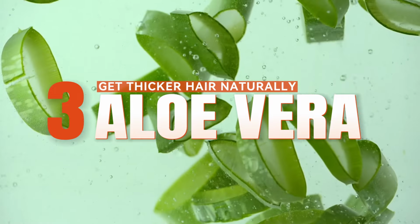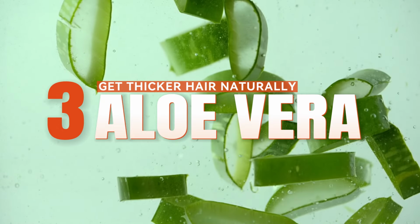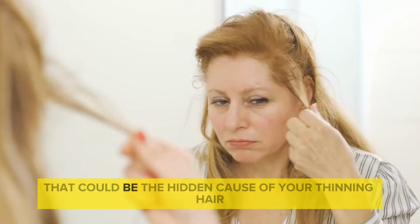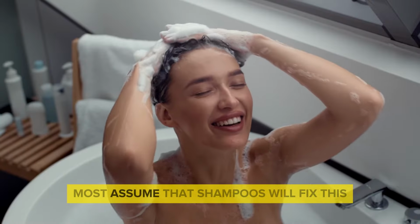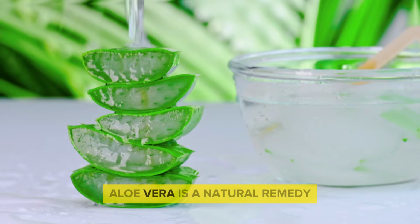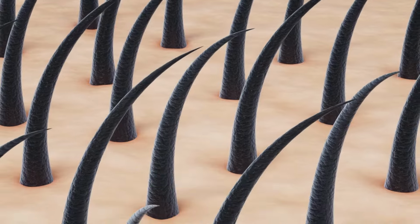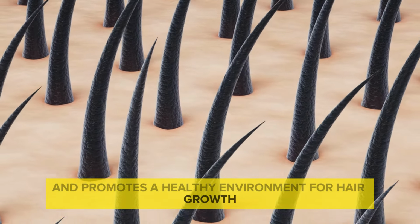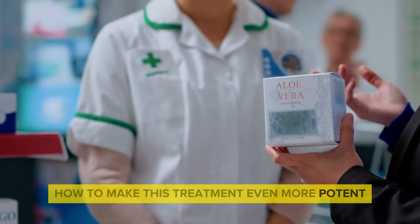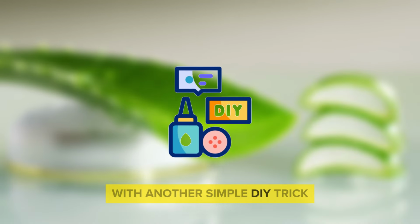Number 3. Aloe vera, soothing the scalp for thicker hair. Is your scalp dry, itchy, or flaky? That could be the hidden cause of your thinning hair. Most assume that shampoos will fix this, but many only strip away the oils your scalp needs. Aloe vera is a natural remedy that soothes scalp inflammation, reduces dandruff, and promotes a healthy environment for hair growth. Apply it as a scalp mask, and you'll feel the difference. Want to know how to make this treatment even more potent? Stick around to find out how to boost aloe vera's effectiveness with another simple DIY trick.